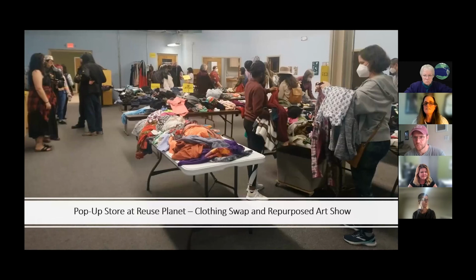And we have this room that's off to the side. We call it the PopUp Store. And when we opened in October, the PopUp Store was filled with Halloween decorations for sale. When Halloween was over, we filled it with Christmas stuff. So we think we're going to use it as a seasonal store.